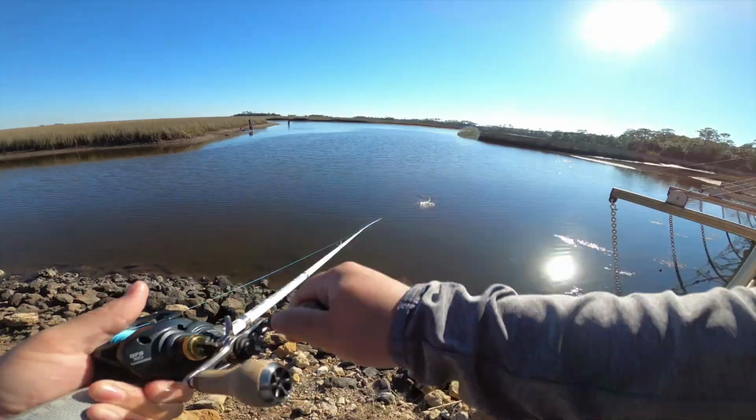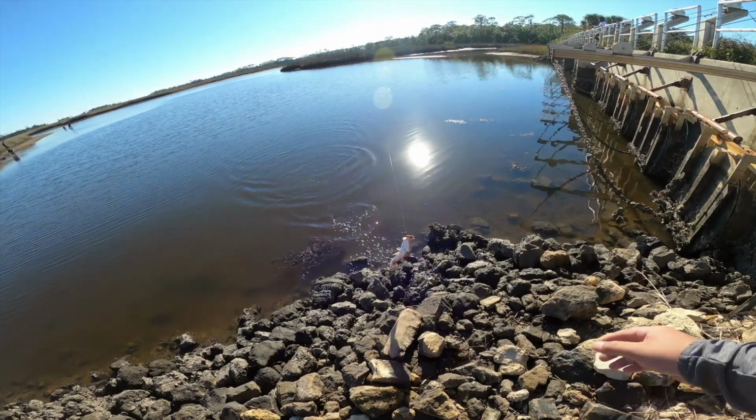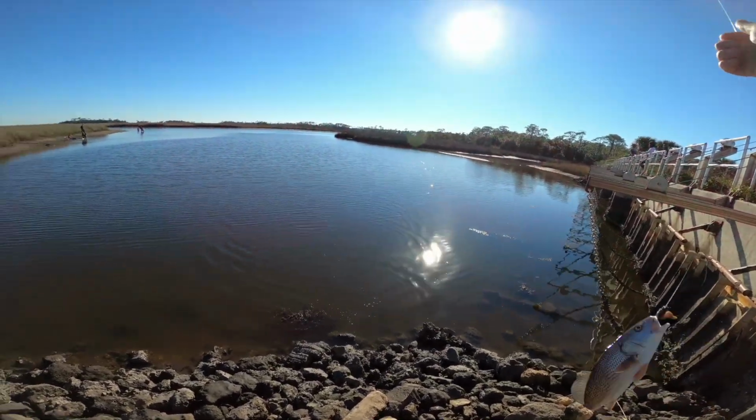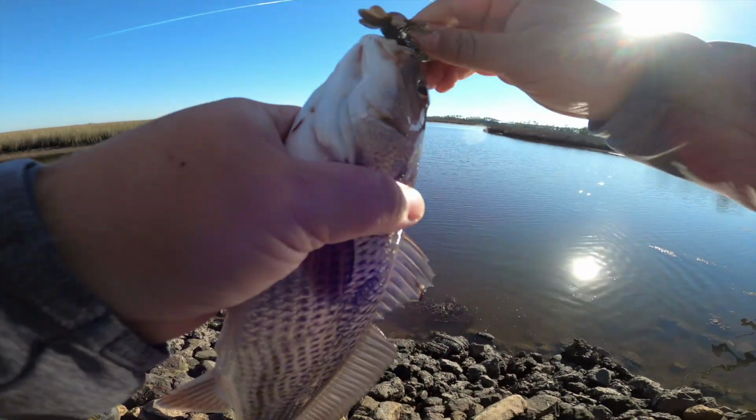Got a red? Yep. Another under slot red. So many. That means an artificial. Big one maybe, waiting for the water level.